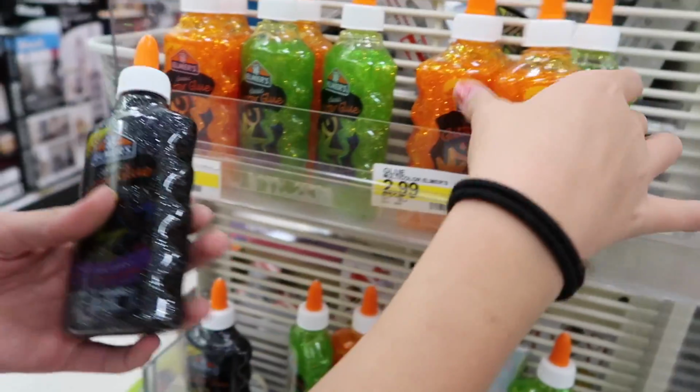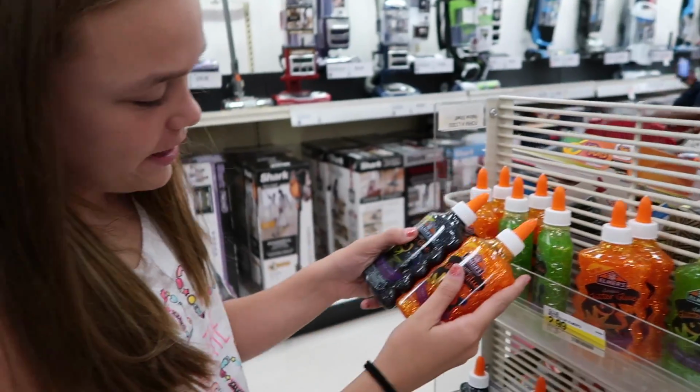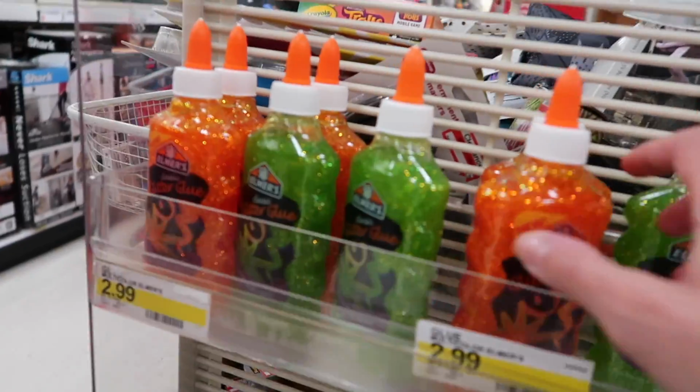Yes, they are $2.99, so they have new glue. I love doing this with them, how they have the ridged edges. I go like this with them all the time. I know, I love it. I don't know what it is about it, but I love it.